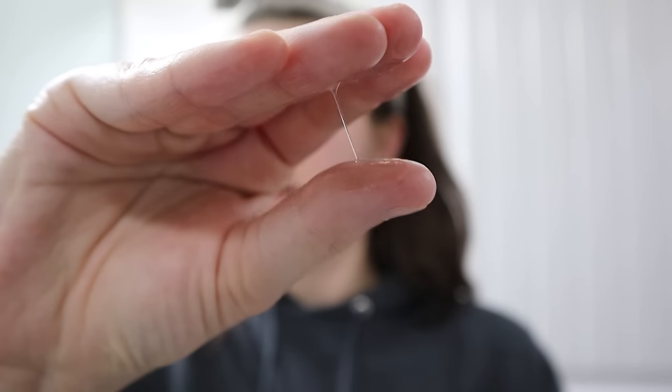Day 4. Day number five, so far, I'm really liking this. I feel like it's making a difference. I wonder what you guys think.